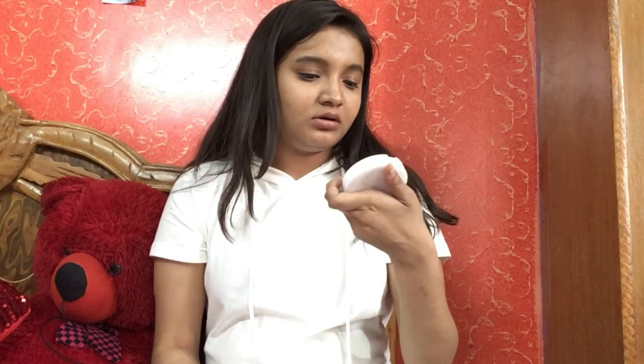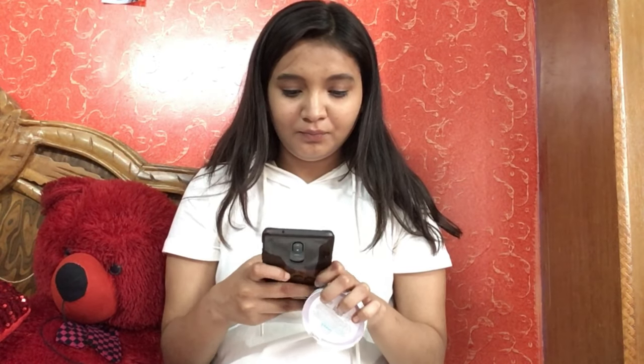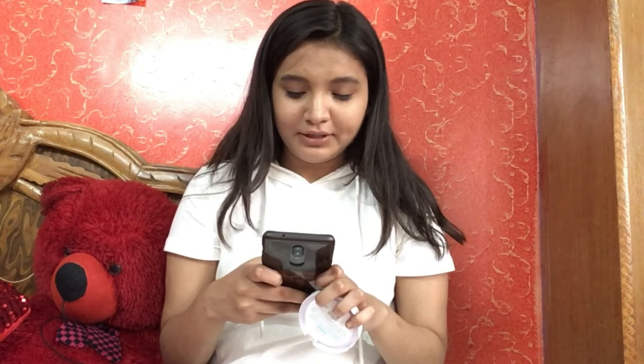And the price is not written here, I'll just tell you the price of it. But this compact powder is great. Maybelline New York compact powders are great to use. I have also used the Maybelline Fit Me compact powder. I don't like that much. I like this one more. This is the White Super Fresh compact powder from Maybelline. So I'll just tell you the price of it.